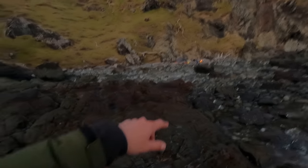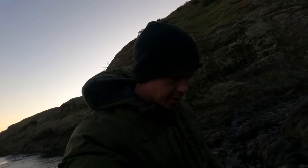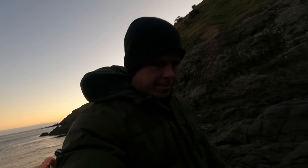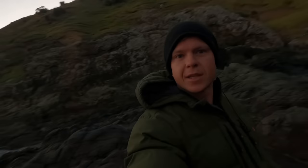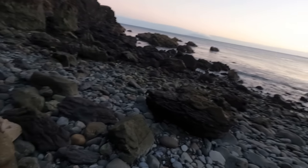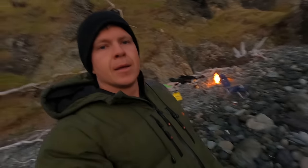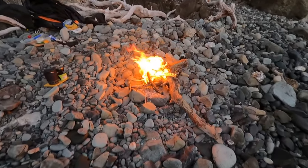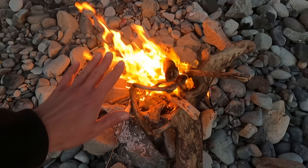Righto, fire's roaring up there. Let's go get some breakfast cooked and warm up. We'll go scout some more coastline. I peeked out of the tent last night and the waves were right up here, about a couple of meters from the tent, just crashing right here. And that's how far the tide's gone out. Quite amazing. Woohoo, hit fire. Raging now. Oh, that's so good.